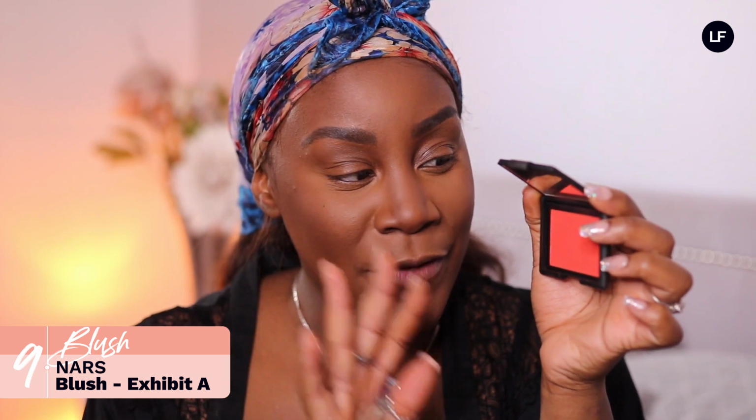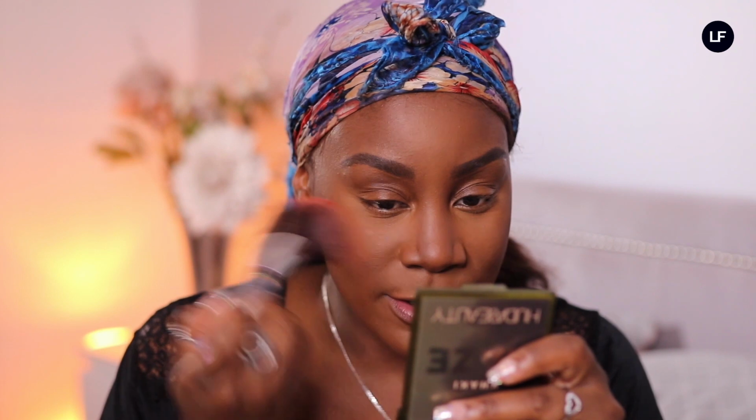I'm definitely going to add a little bit of blush. Now this blush is quite vibrant, so I'm going to go as light as possible, but it is the NARS blush in the shade Exhibit A, which looks like a very deep coral color, beautiful for dark skin complexion. So because this is actually very pigmented, I'm only gonna go quite light, hopefully, and just literally just dust it on my cheeks.